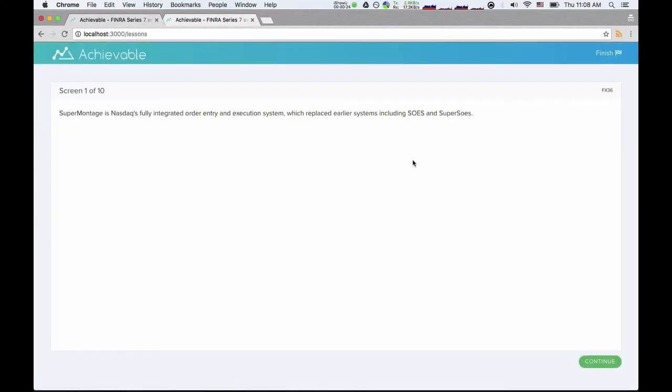First off, you'll notice each screen here presents a single piece of information. This helps make the content manageable and really focuses on the core concepts. In both lessons and reviews, every screen will have this little code over here. And if you have a question, just make a note of the code and send an email our way.